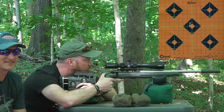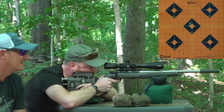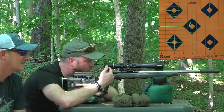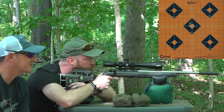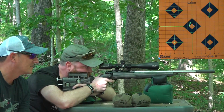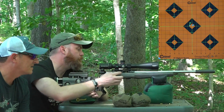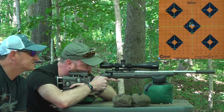That trigger, guys. This trigger is insane. It's the best trigger I've ever felt in my life. For some reason, it wasn't fast enough. Yeah, the extractor's kind of messing up a little bit, but the rifle may not be broken in. Nice. I think you're hitting the target. It is definitely on there.